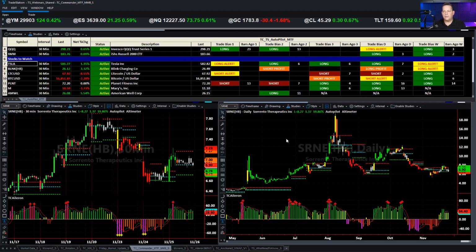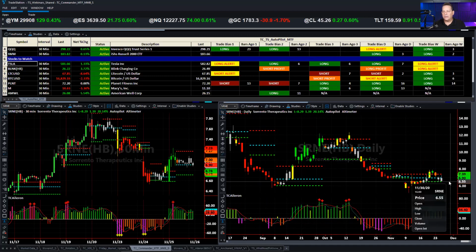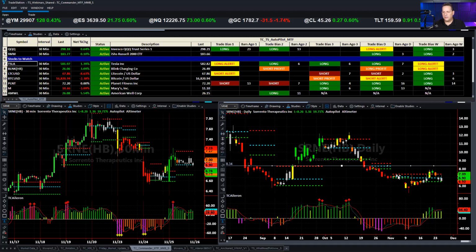SRNE, there we go. SRNE, Sorrento Therapeutics, very wild name. Blow off top here. You probably could recognize that from what we talked about earlier. This is a daily chart. Again, use whatever chart time frame you want. Right now, banging against the bottom, held very nicely, trading about 20% up for whatever reason. I think there was a news story today with Biogen? I don't know why I'm thinking that. I thought I saw something about that this morning earlier. But right now, where are we trading at, 8.27? Let's draw a quick line there at 8.27. Right about there? Yeah, give or take.